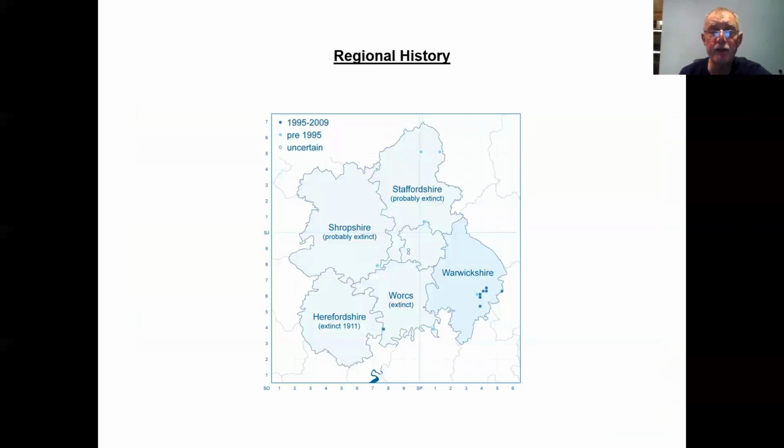Now I'm going to come on to the history of the species in the West Midlands. There's a picture of the map of the West Midlands, and it used to occur in all 6 counties of the West Midlands. But by 2009, it was extinct in Shropshire, Staffordshire, Hereford, Worcestershire, and the metropolitan county of Birmingham, and it only survived in Warwickshire, and only 3 colonies survived. And in Warwickshire, it had suffered an 84% decline. So really, it was heading for a regional extinction. And so we set up, eventually, a small blue project to try and conserve it and turn around its fortunes.